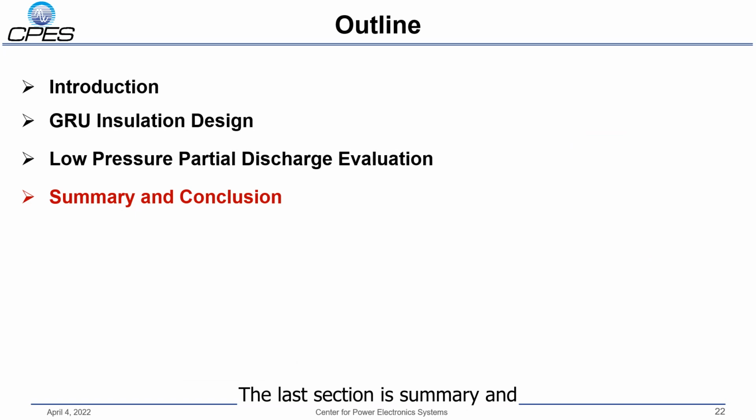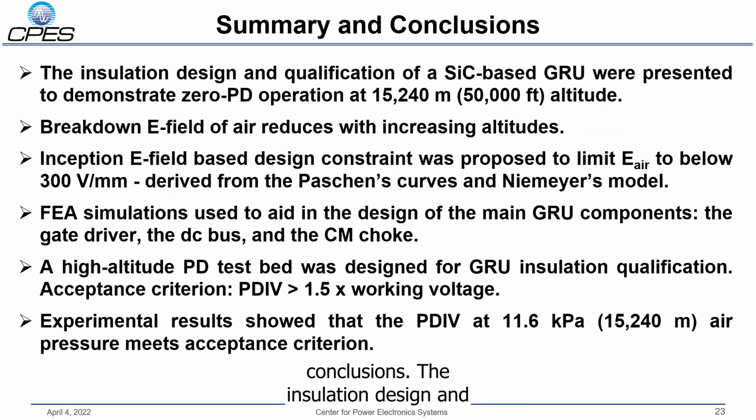The last section is a summary and conclusion. In summary, the installation, design, and qualification of a silicon carbide-based generator-rectifier unit were presented to demonstrate zero PD operation at 15,240 meters altitude. The breakdown electric field of air reduces with increasing altitudes, thus demanding surface electric field control techniques for this design.